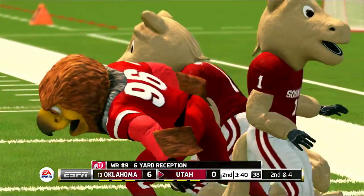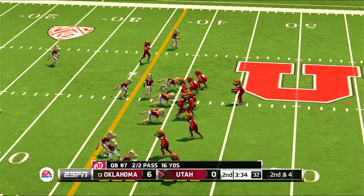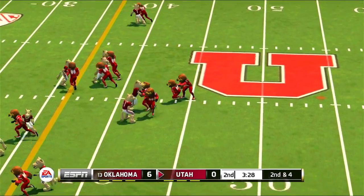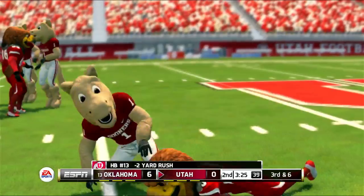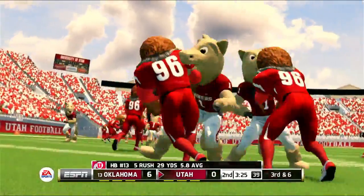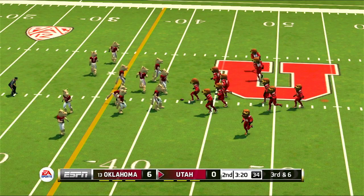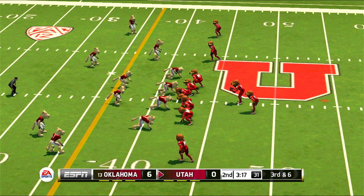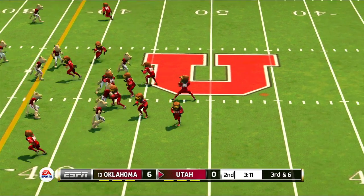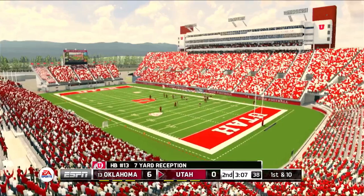Made at about the 41. That'll make it second and four. He's tackled right around the 42-yard line. Called a loss of 1 yard. That'll bring up third and six. Third down now, and they need to get it down to the 37. Motion. Fires that quickly to the tailback, and he's shoved out of bounds at the 36.